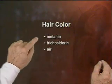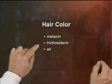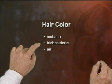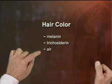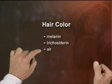Let's talk about, well, let me make sure that we've got those names of those pigments. I didn't write them down. On hair color, let's go to this graphic. Melanin, I think we talked about that one before with skin, but there's the way you write trichosiderin. Again, it contains iron, and you know that iron in certain forms has a reddish color to it. And then air contributes in the elderly to the gray or white color.